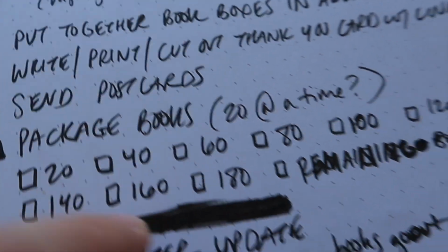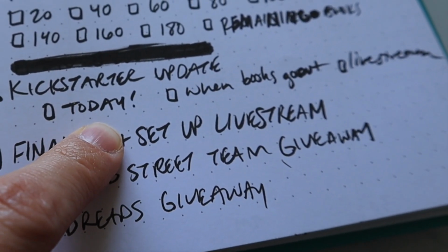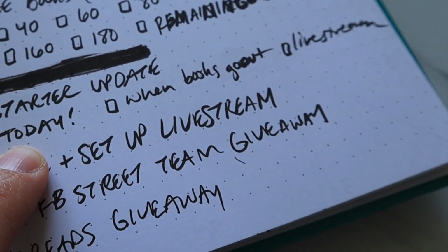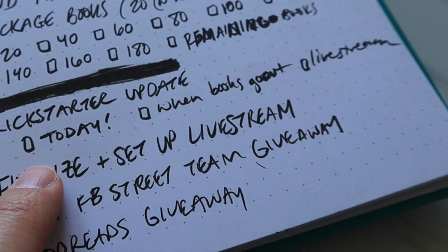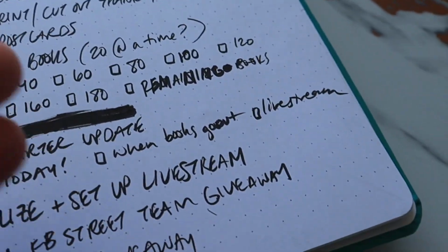And then once the books arrive, that's when things are going to get crazy. Oh, crap, I just remembered I was going to do this and I forgot. I need to do a Kickstarter update because I don't want people to be wondering what's going to happen. So I just want to give everybody a quick update, what to expect, what I'm waiting on. It's just a couple things. It's actually not that much.